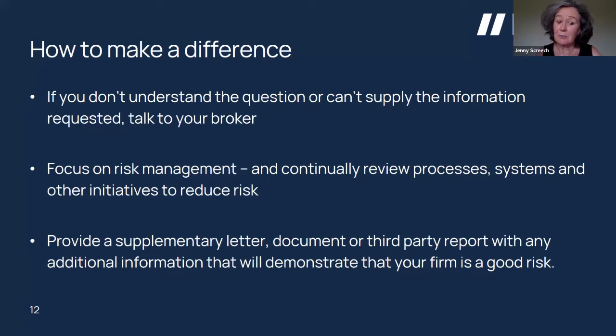And then provide a supplementary letter, document, or third-party report that will provide additional information to demonstrate that your firm is a good risk. They don't want your whole risk management manual. They haven't got time to review that, but supplementary information that's well presented and well ordered, with bullet points, headings, etc., gives some additional detail to showcase your firm and demonstrate your approach to risk.